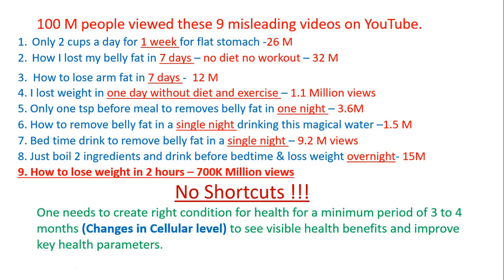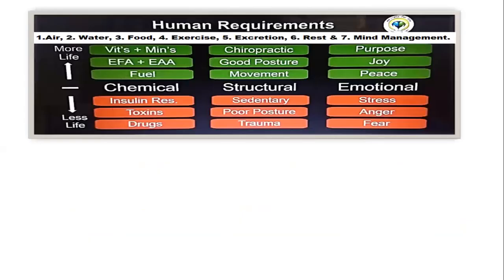One needs to create the right conditions for health for a minimum period of 3 to 4 months. Why am I saying 3 to 4 months? Because the changes have to happen at the cellular level to see visible health benefits and improve key health parameters. This is very essential, friends. In 1 week or 1 day, taking this or that does not take you anywhere. There are shortcuts that may show a little performance here and there once in a while, but they are not to be relied on.